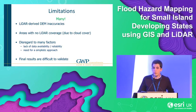The fourth limitation is that results were difficult to validate because of the lack of data and also the lack of historical observations.